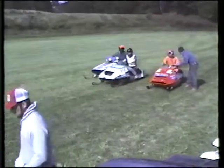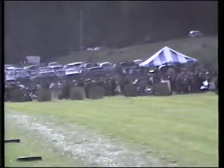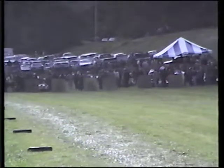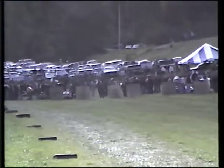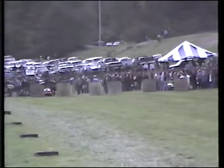Mod stock 340 right here. These two sleds. Now these sleds are a basic production chassis, production bottom end, but other than that, the motors, you can have pipes, you can modify them, porting, whatever you got. So it's basically a modified class in a regular chassis.